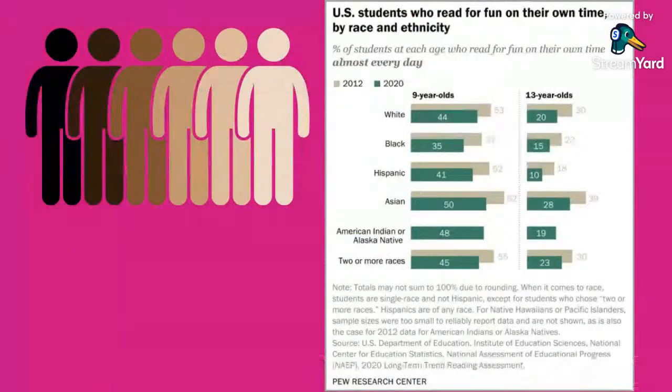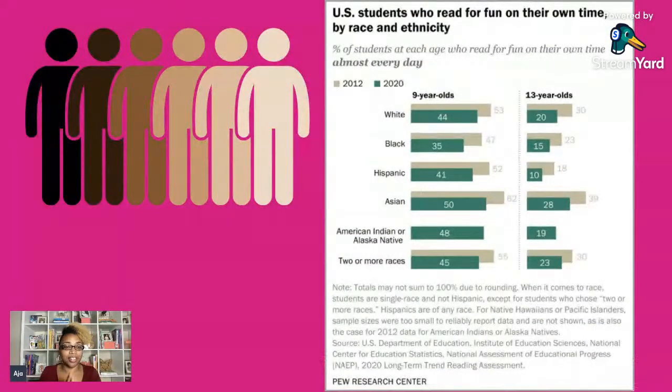All right, so now that we've covered what independent reading is and why it's important, let's look at the data, because the data will shock you. It has completely shocked me. And y'all know I love pulling together some facts. All right, so the Pew Research Center back in 2020 did an entire study of children reading independently and if they were actually excited to read or if they just read for fun in the first place.